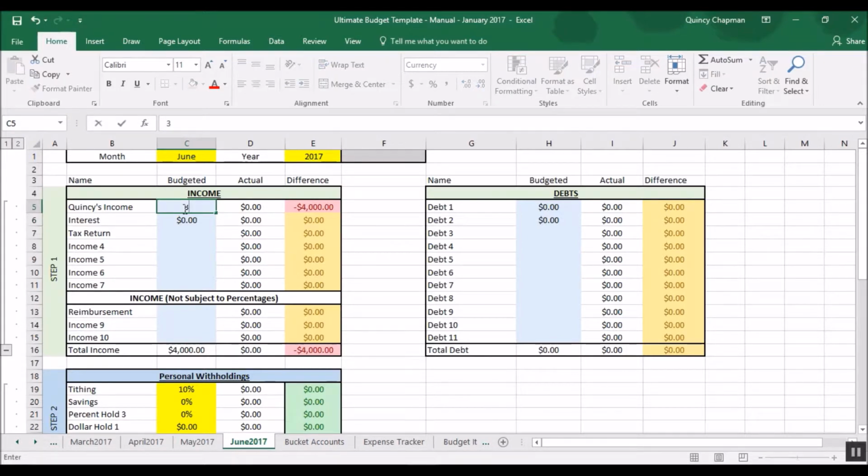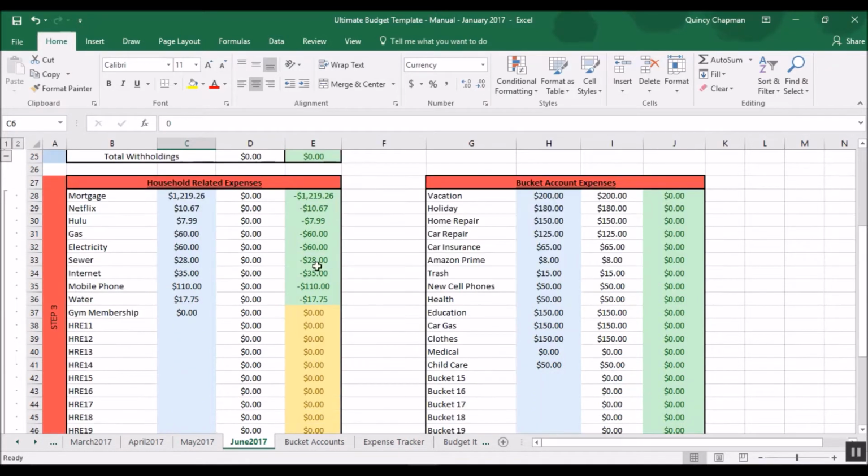So things will all stay fairly flat. I can guarantee you that my gas bill will come in far less. Let's put it in at $30 since it's summer now. Electric bill may be a little bit higher even. Let's go 70 there. Water bill is probably more like 25. And we know our mobile phone's been in at 105. Let's adjust that now. Perfect.